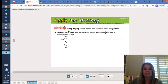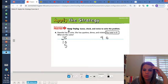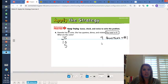8 coins. All right, well, if I had 4 quarters, 4 quarters would be $1, right? 4 quarters equals $1. And that would be just 4 coins. But I need 8 coins. So I'm just going to guess. I'm going to say, okay, what if I start out with 2 quarters and then I have to have 8 more coins? Okay, so 2 quarters would be 50 cents, right? Well, I need 50 more cents and I need to use 6 more coins because here I've used 2 coins. So I need 6 more coins.